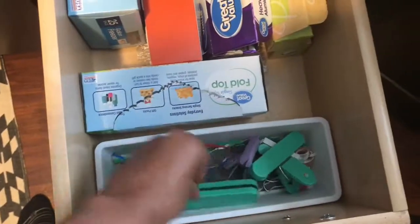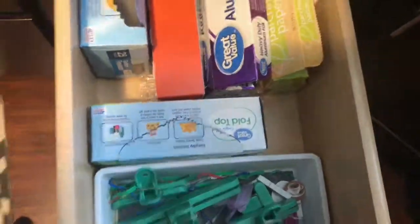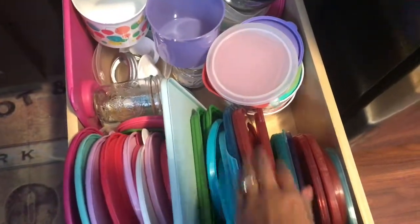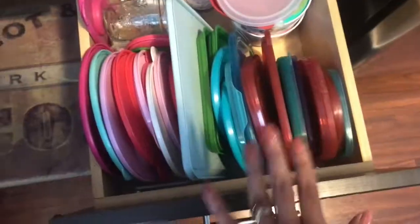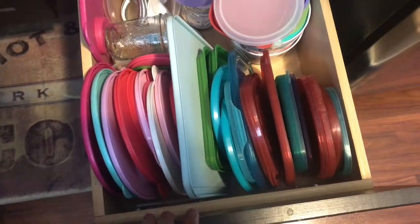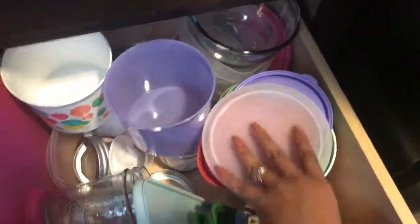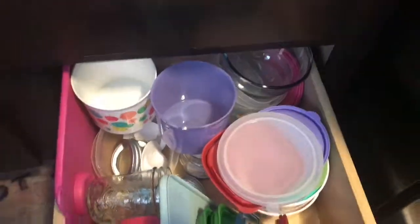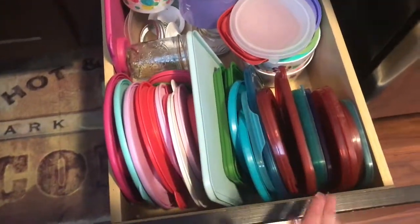This is where I put my little bag clips. And yeah, I mean, it fits well here. I have to show you guys where I keep the tops. So I just stand them up like this, because I could see where they are, and I know which tops go to what Tupperware or what things. So yeah, and then I just put other little things over here. But I really like seeing all my lids, so they're just better to find like this.